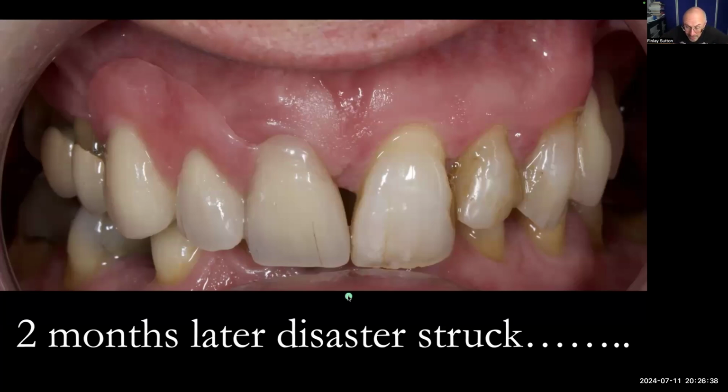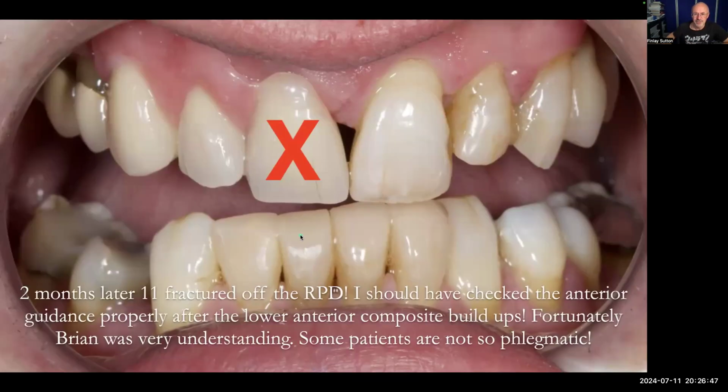But do you know what I stupidly didn't do? I didn't get him back in to adjust the denture, or look at the guidance on the denture. And this tooth snapped off really quickly. So with these lower composites, when he slid forward into protrusion, he could get onto the edge of the tooth and break it off. So we repaired that and replaced it.